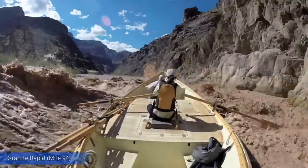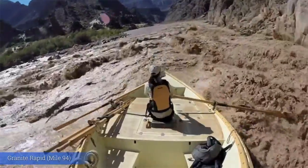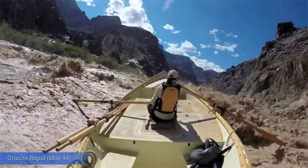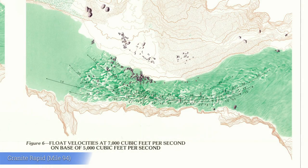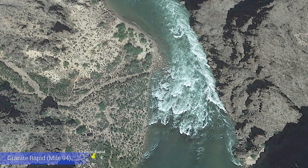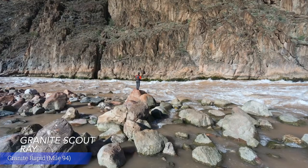There are a couple readings of 7.3 meters per second, which translates to about 16 miles an hour. And it's even faster than that at high flows. It's just a thrill to whiz along the wall going fast like that. Let's talk about how to row Granite. Our scouting is from the left side, requiring a walk downstream to get our best look.